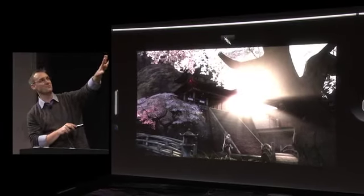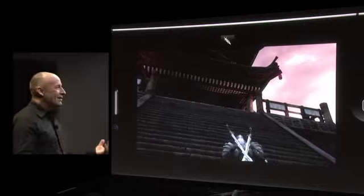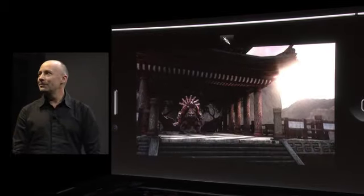I mean, look at that, beautiful, right? And so all this adds up to a realistic and immersive world that feels like you're in the middle of a movie, but again, this is all running in real time.